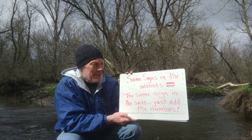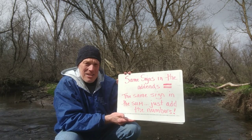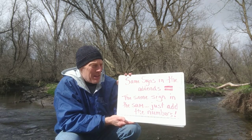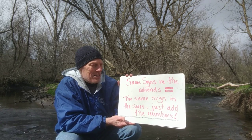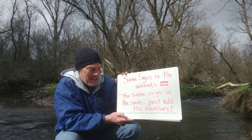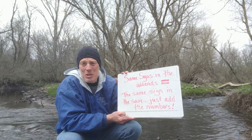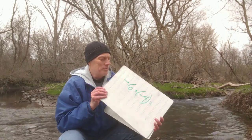But anyways, it says when we're adding, same signs in the addends. The addends are the part being added, like 2 plus 3 equals 5. The 2 and the 3 are the addends. If it's same signs in the addends, then it's going to be the same sign in the sum, the answer. So then all you have to do is add the numbers to get the answer.